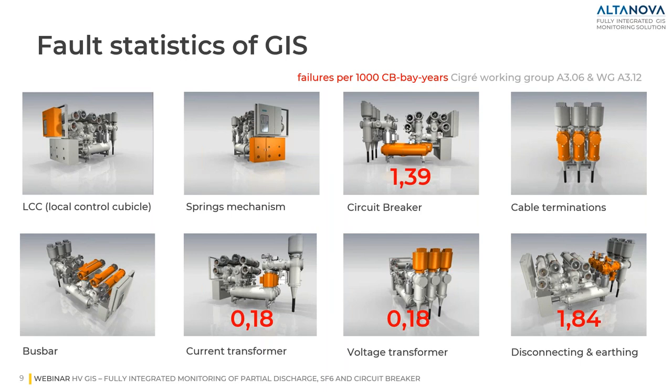This is not a huge number compared with other asset types. But if we consider an expected lifetime of 40 years for a substation with GIS, and with, for example, 20 bays, we can expect more than 20 failures during the lifetime of the GIS.